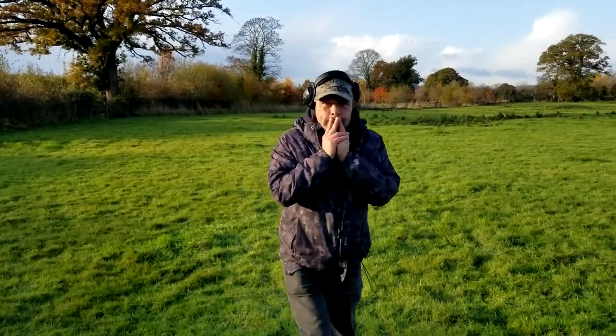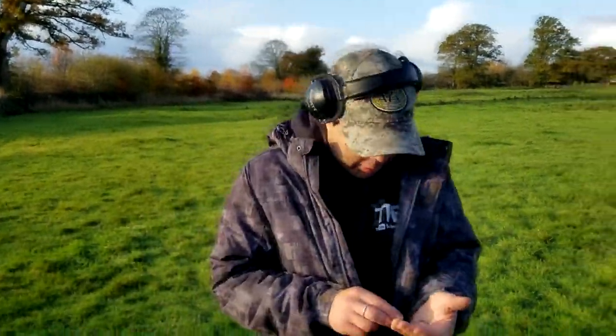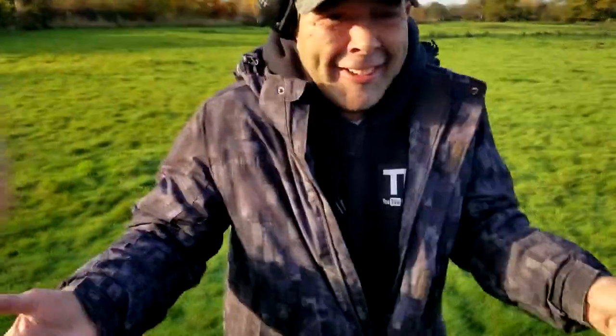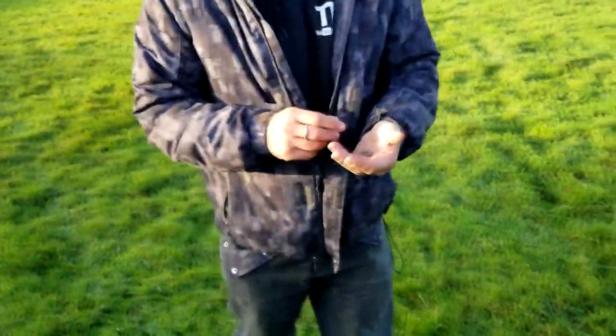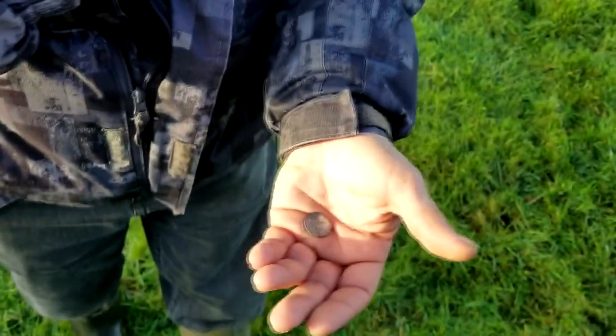Is it Roman? What is it? What is it? What is it? Tell me. What is it? I need to give you a hug. Give you a hug! He's hugging me. That must be good. It's a Saxon coin. A Saxon coin! Let me get in the sunlight here. I'm trembling. Yeah. A Saxon coin.